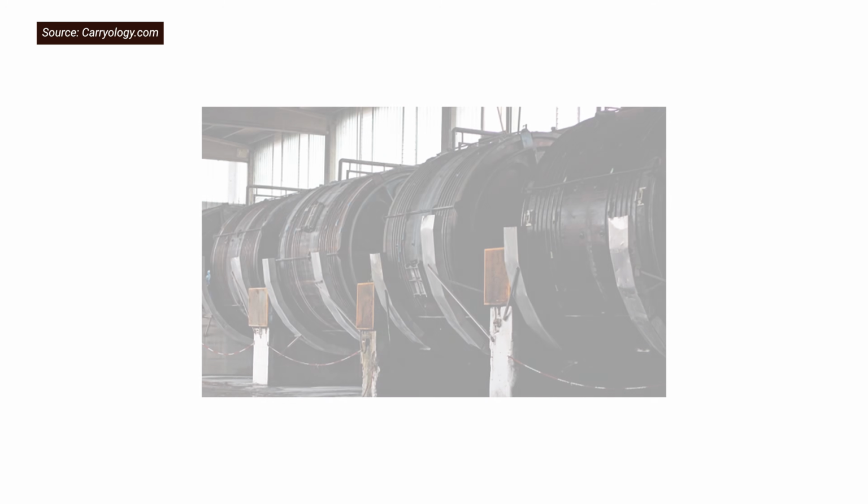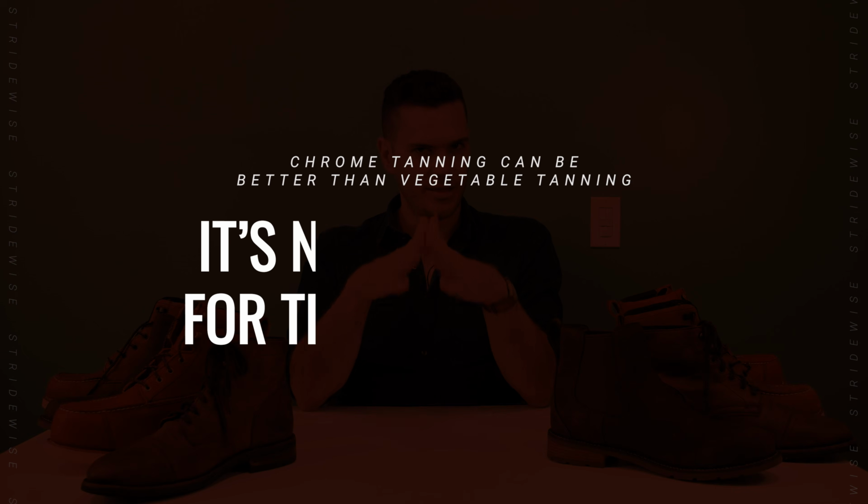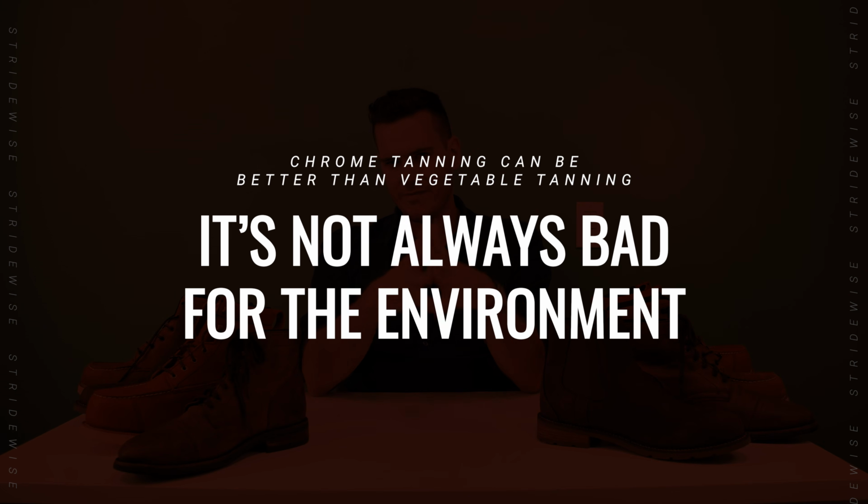Chrome tanning was invented in the 19th century and it uses chromium-3 sulfides instead of these organic tannins. It's way faster, and over 90% of all leather on Earth is chrome tan now. Here are my reasons why it's better than most people think. It's not always bad for the environment.